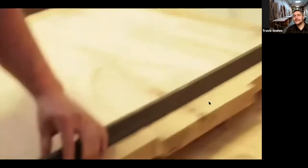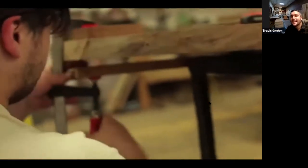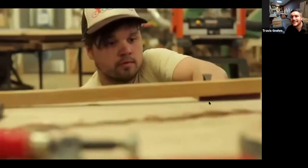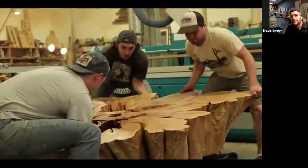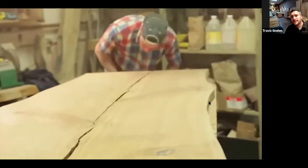I can try to narrate a little bit over what's happening here. We use a lot of clamps because a lot of our work still involves gluing. More clamping done there. So it looks like most of our slabs are milled vertically, how the tree grows. Every once in a while, we mill something horizontally to get what we call flares. They're usually made as coffee tables.